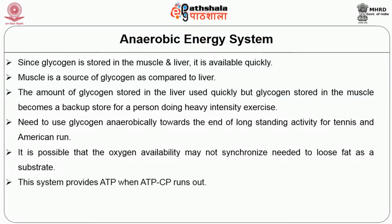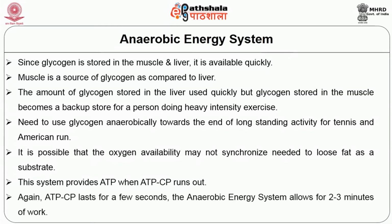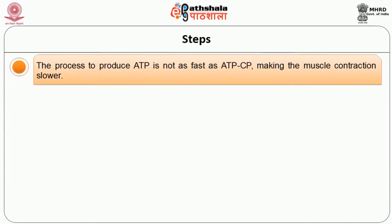So this system provides ATP when the ATP-CP system runs out, because that's a very, very short-lived system of providing energy, and the anaerobic energy system also cannot sustain for a longer time because it has its own limitations. The process to produce ATP is not as fast as ATP-CP, making the muscle contraction slower. So even though we use the ATP-CP system, the production of ATP does not happen at the rate it is being used. Thus, these factors can make the muscle contraction slower.